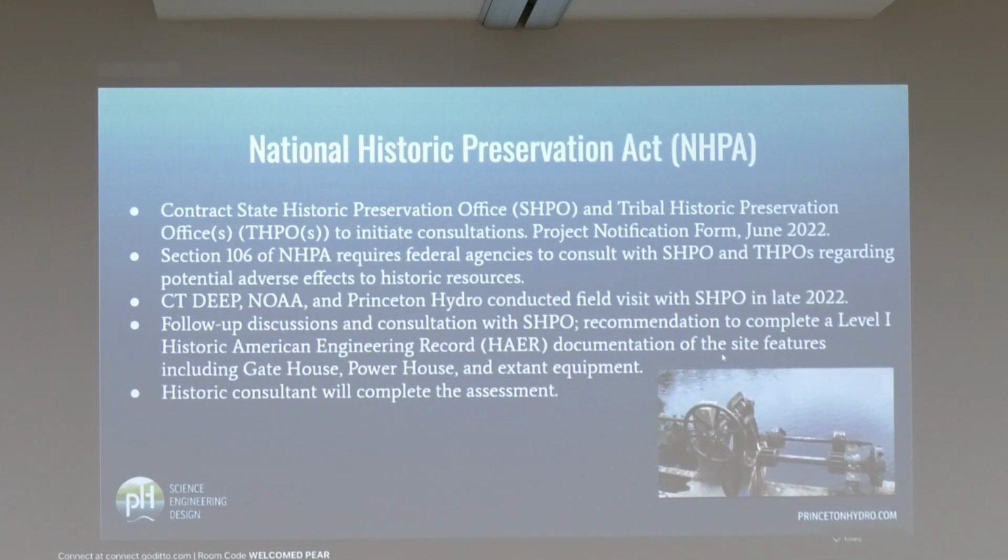The other one, as part of looking at potential effects of a project, is through the National Historic Preservation Act. And as some people had talked about earlier, we're talking about historical resources. All these structures are quite old, and they're over a century old pretty much. And so what NOAA does under the statutory requirements is to consult with the State Historic Preservation Office, as well as any tribal historic preservation offices that may have an interest in the site and its resources there.